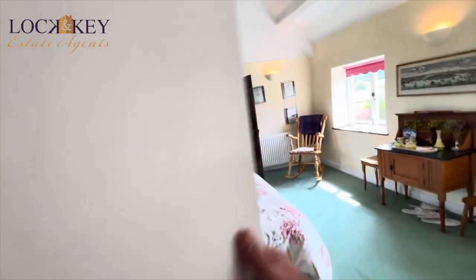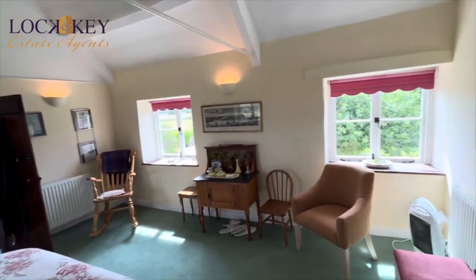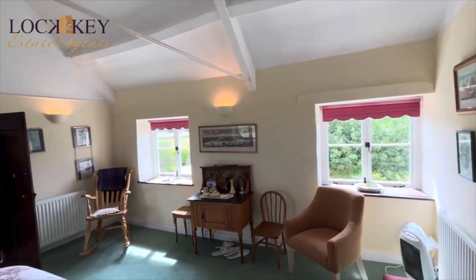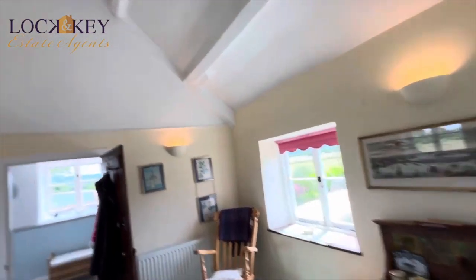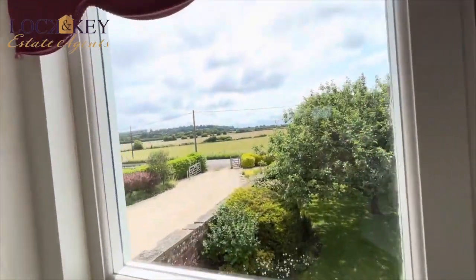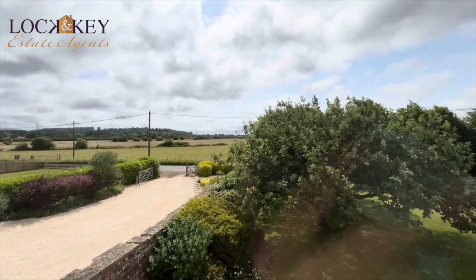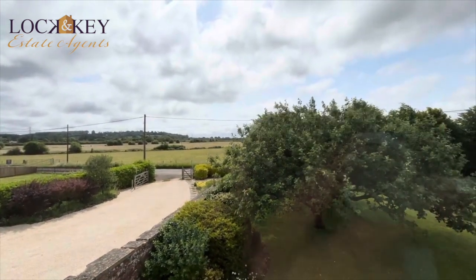Another room in here. Another bedroom. Wonderful aspect, double aspect to the front there. If I just show you. Oh, I just got to show you the big vaulted ceilings. Stunning. Absolutely stunning. There's your views. Amazing. Absolutely amazing. So if you do like your countryside, there we go.